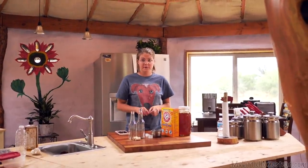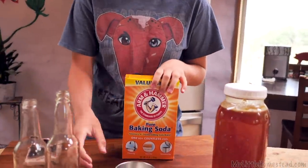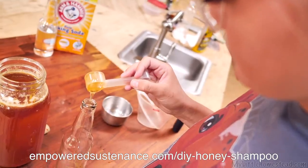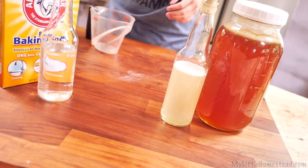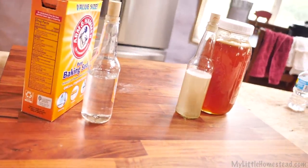Some homemade shampoos and a homemade conditioner. You can make shampoo with baking soda. It's 1 tablespoon baking soda, 1 cup water. Or you can make shampoo with honey, which is just from our bees. 1 tablespoon honey and 1 cup of water. I know honey is sticky, but once you rinse it out, it's not sticky anymore. I'm gonna try both of those and tell you which one I like best. Alternatively, you could drink this.